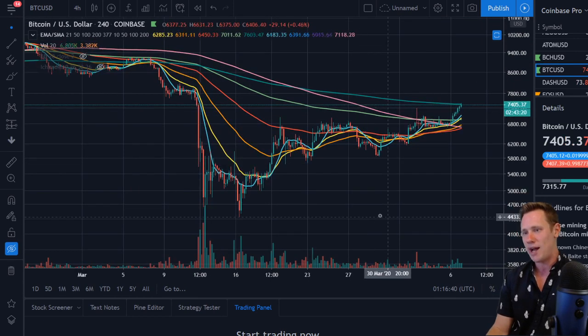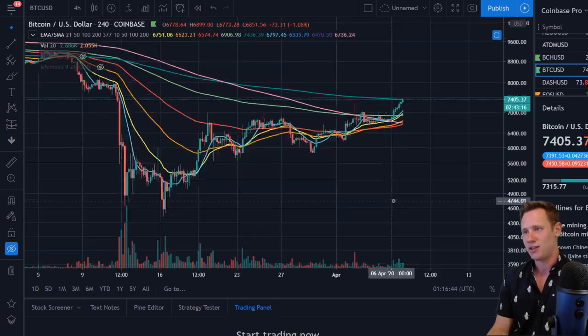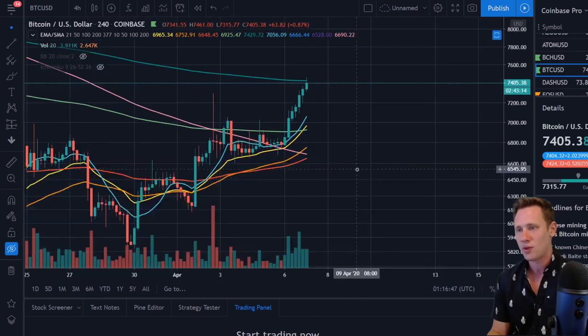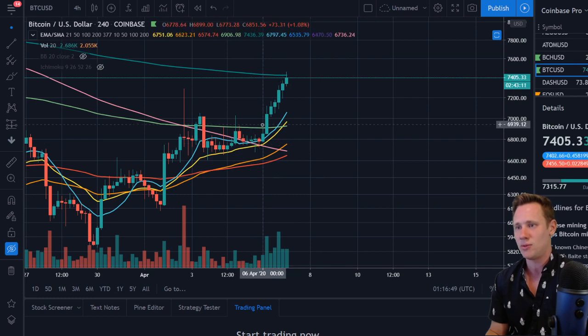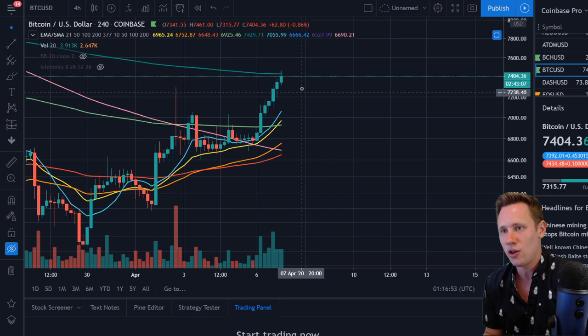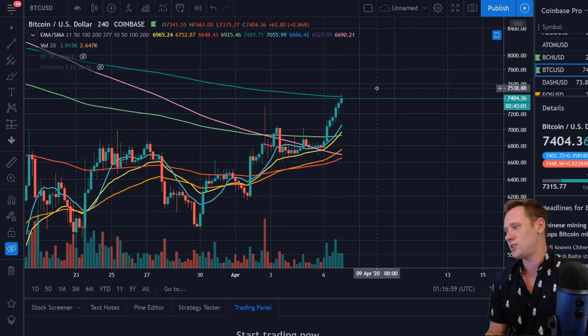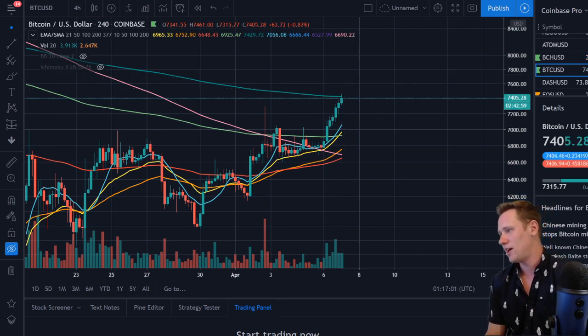If you zoom out though, look at this 4 hour. There's still not a lot of volume. It's not the best volume for a breakout. But as long as it's going up, you follow the trend. If we can close this next 4 hour above 74.30, we could get that move to 76 or 7,700. All right. Any other requests?